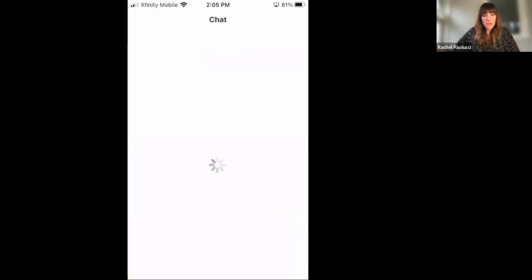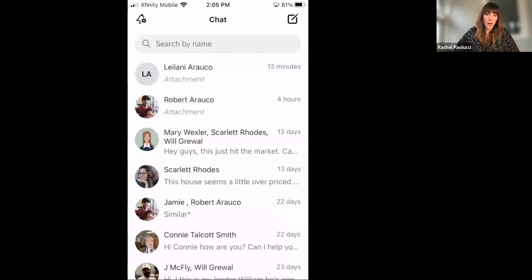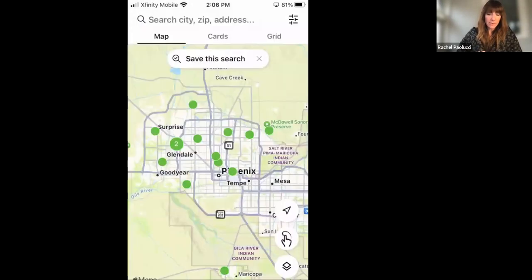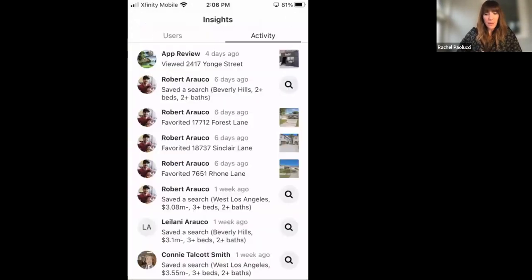I also wanted to just let you guys know that the chat, and I don't remember if you knew this from before, our chat now has the ability to have multiple people on one chat, the chat that's within the app. Really? So yeah, this is really, really fun. Multi-user chat.